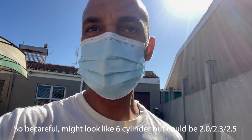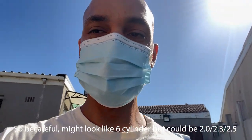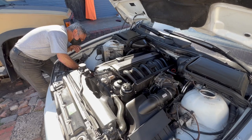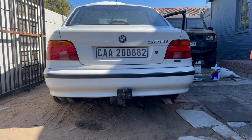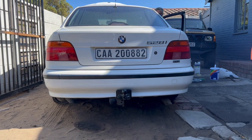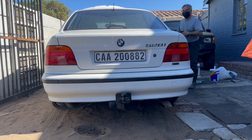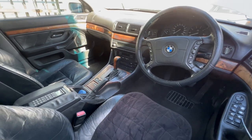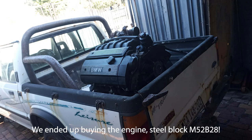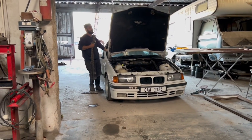Yeah, so we just did a search, and it's a 523. No, no. Huh? Just black smoke. It drives.